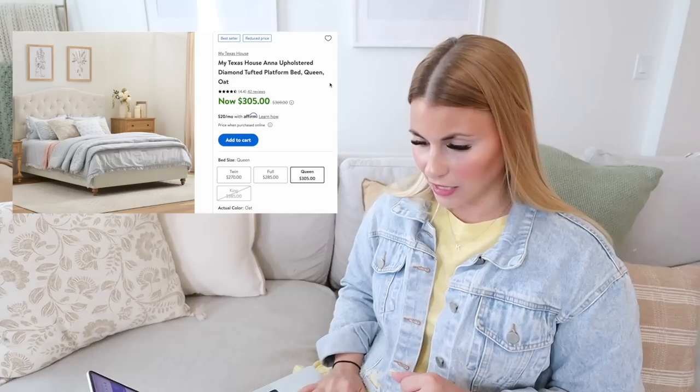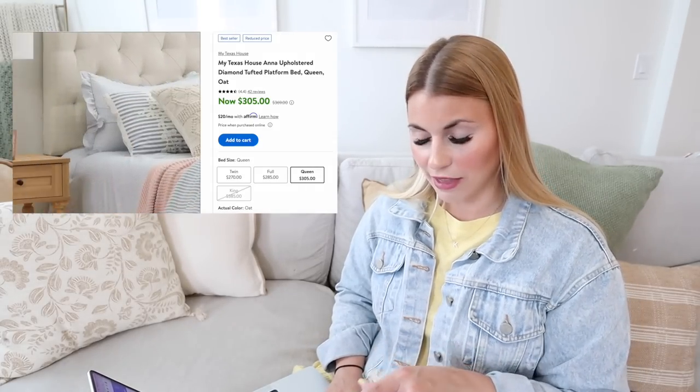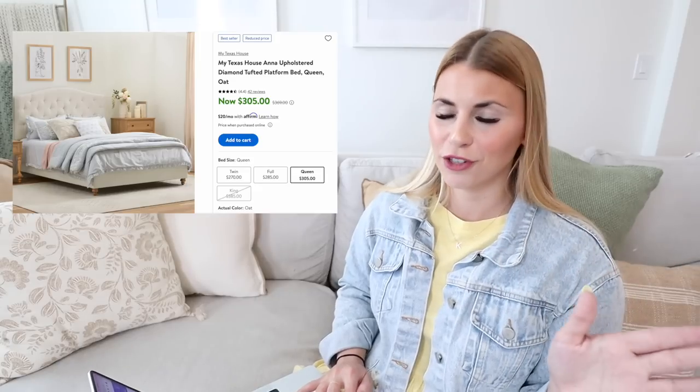You can see the two different nightstands in here actually. So you can see on one side they have the tall nightstand by the bed, and then on the other side of the bed they have the shorter nightstand.